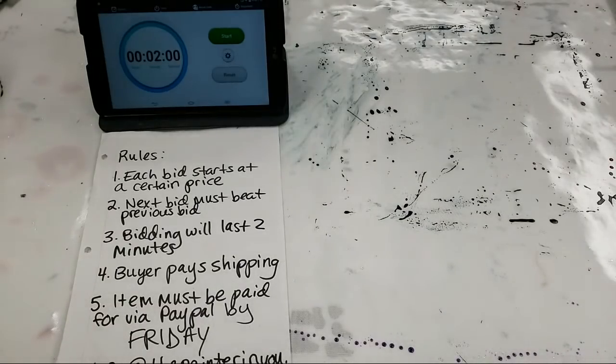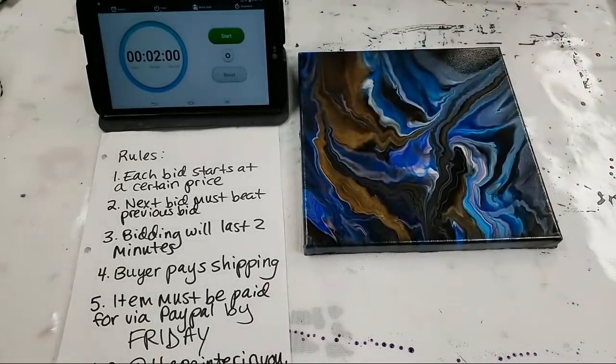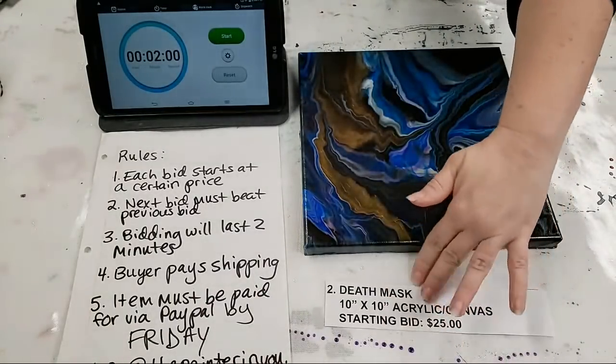The next one is, I have a lot of 10 by 10s. I've been doing a lot of 10 by 10s recently. For some reason, they're my current favorite size. This one is called Death Mask. It's also a 10 by 10. Starting bid is 25 on this one.